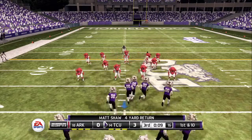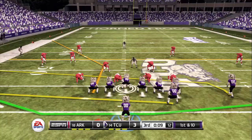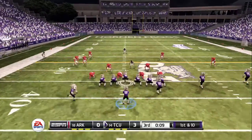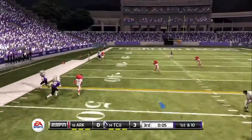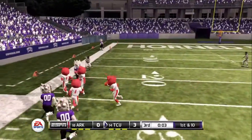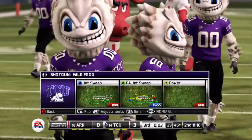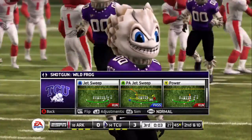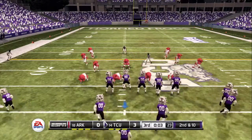They'll set up shop at the 45. We've got a first and 10. TCU is up a field goal. He's going to try to throw. The defender had his hands on it, but it's incomplete. Let's see if they can get the quarterback to attempt a pass this time. Believe me, that one probably looked a million times better when they ran it in practice.